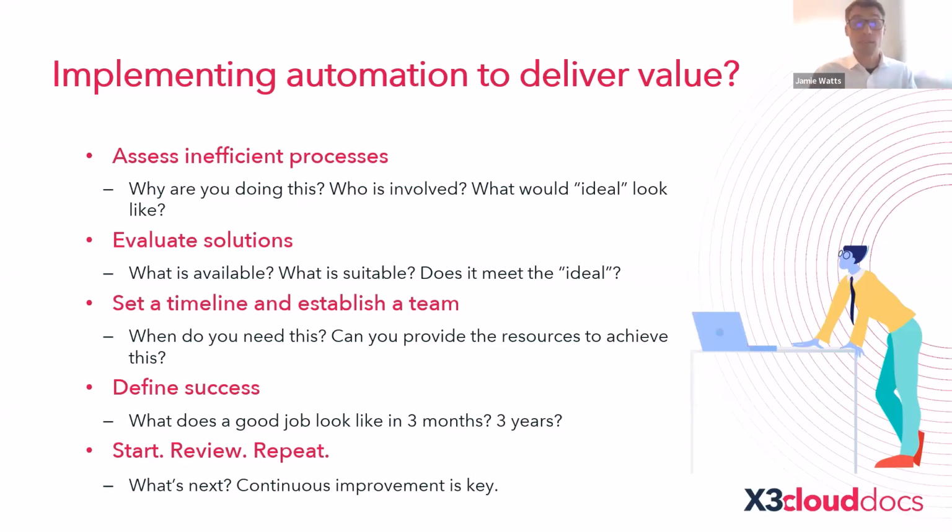Then go to market and evaluate the solutions. First, what's available? Generic software, specific software to your ERP. Do you want cloud? Do you not want cloud? What's available? What's suitable? And would that allow you to meet ideal? And you also need to decide how close to ideal you want to be.